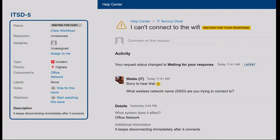Now, you can see that some of the fields have been renamed. So instead of component, the customer is asked, what system does it affect? And instead of description, the customer is asked to provide additional information. Even the status has been renamed from waiting for customer to waiting for your response. And many of the other fields that carry internal information about the ticket, like the assignee, labels, issue type, priority, all of these have been removed away from the customer's view.